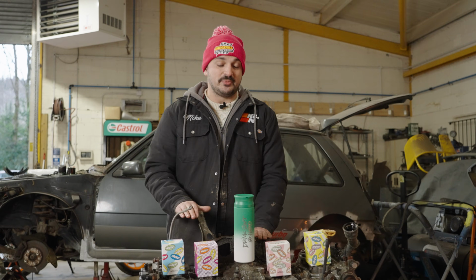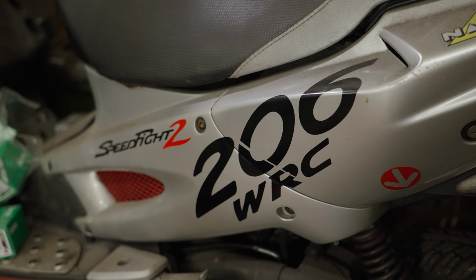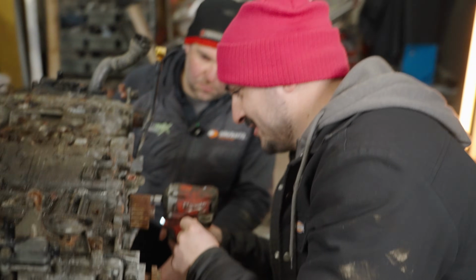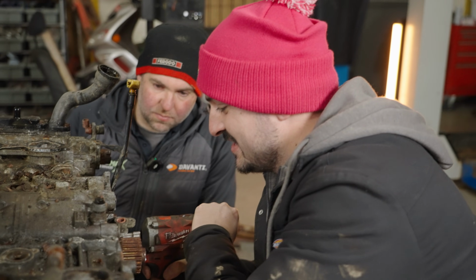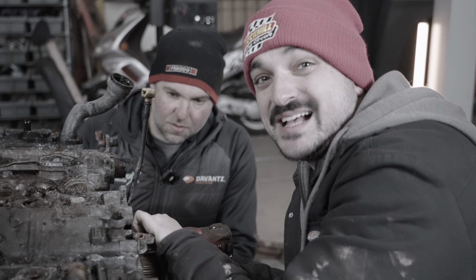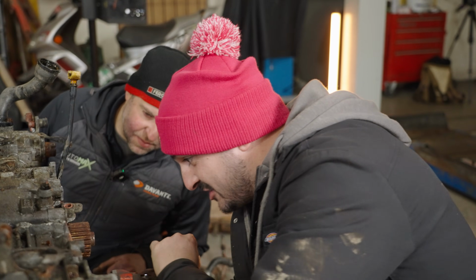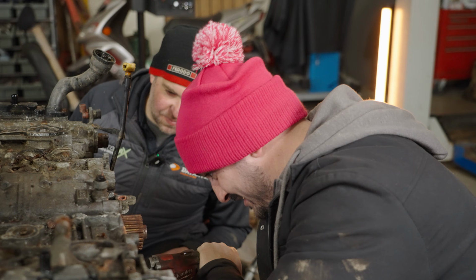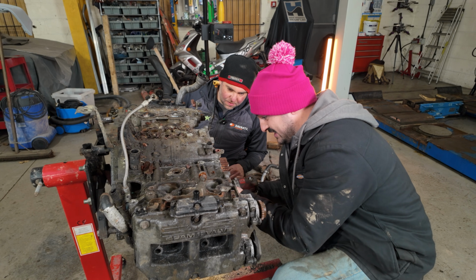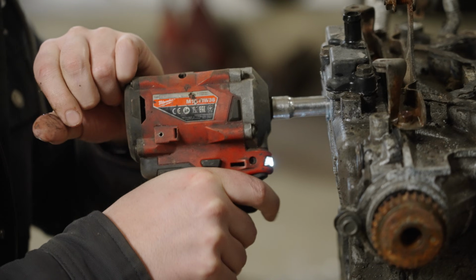Okay, let's keep on stripping and see what state this engine is in. This is the oil pump coming off, and even the crusty ones are just blasting out, absolutely no issues whatsoever. I've now massively jinxed that. Some of them look horrendous, like they've been at the bottom of the sea for a couple of years, and they're just gunning out. No snappage. More there. One more.